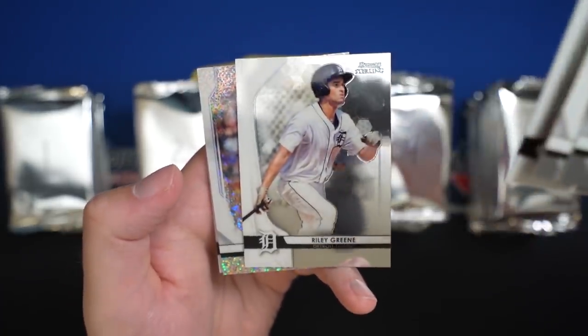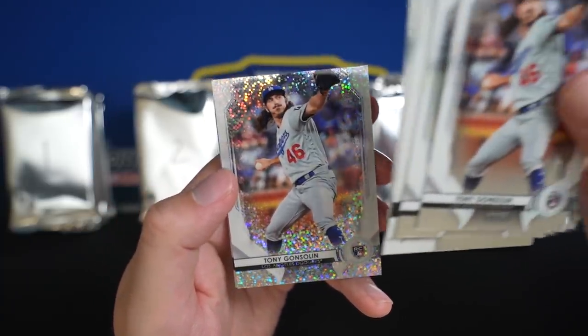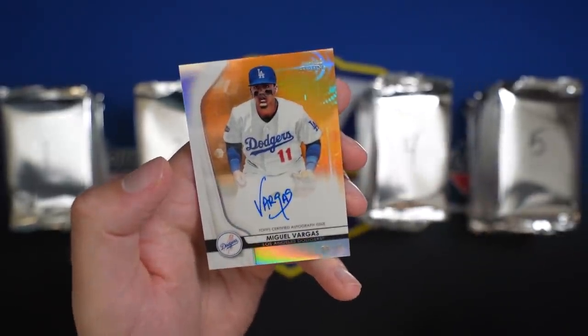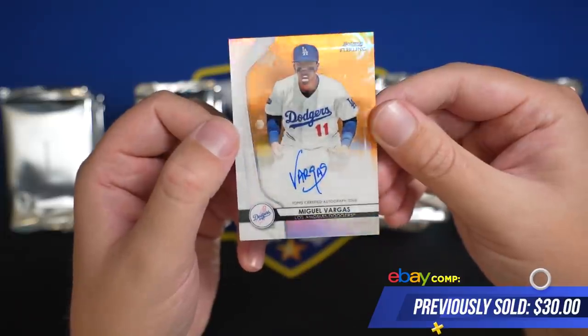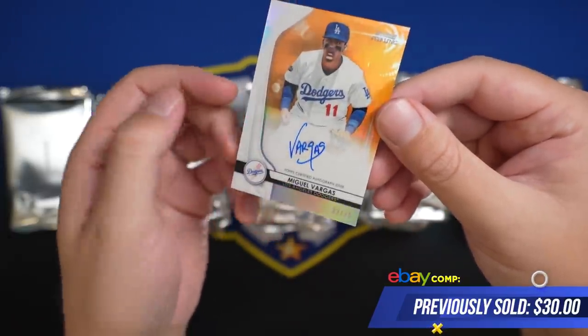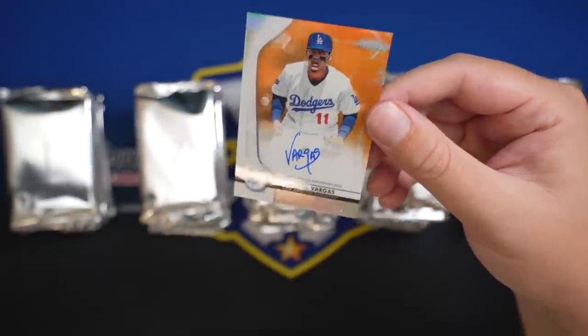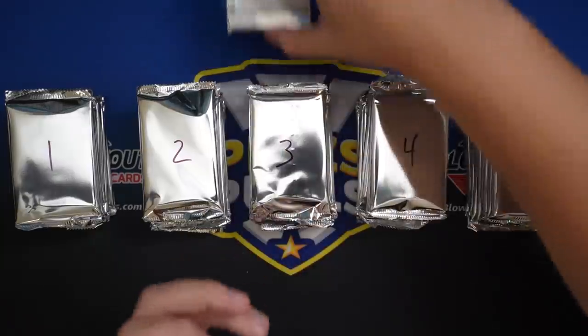I see James. James has a speckle refractor here of Tony Gonsolin, rookie pitcher for the Dodgers, and his auto is... That's actually really nice. Ooh. Miguel Vargas, orange, 33 of 75. I like his auto. He just signs it, Vargas. That's interesting. It's like Elvis, but Vargas. Right. Just straight up Vargas. Not a bad pack for James.